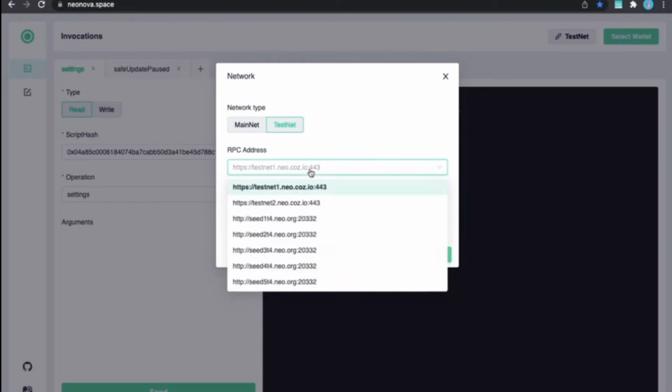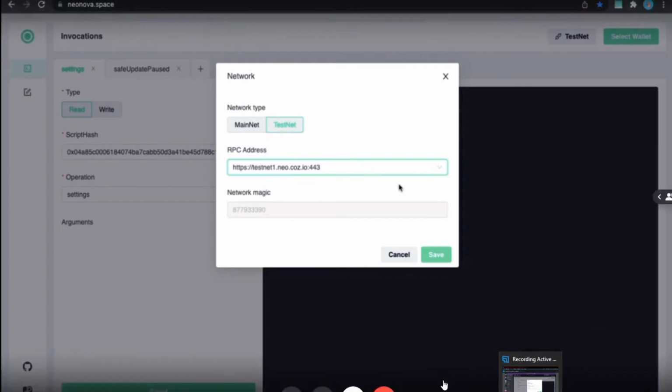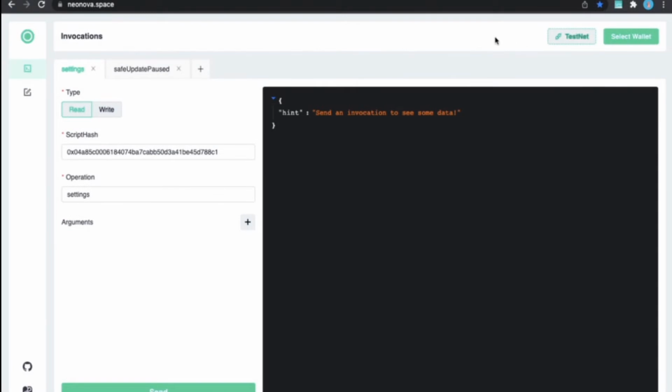But we have also added the normal HTTP one, because the project is open source. So if you clone the project from GitHub and run it on your PC, you can directly use the HTTP one if you prefer. So we have our RPC address here, and we are connected to the testnet.